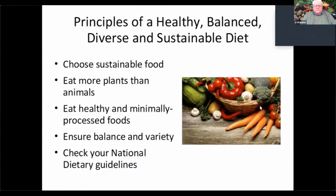sustainable diet. Choose sustainable food, so get to know where your food comes from. Consider local and seasonal foods. Eat more plants than animals. Eat a higher proportion of plant-based foods relative to animal-source foods. Eat healthy and minimally processed foods. So look for fresh ingredients where possible.